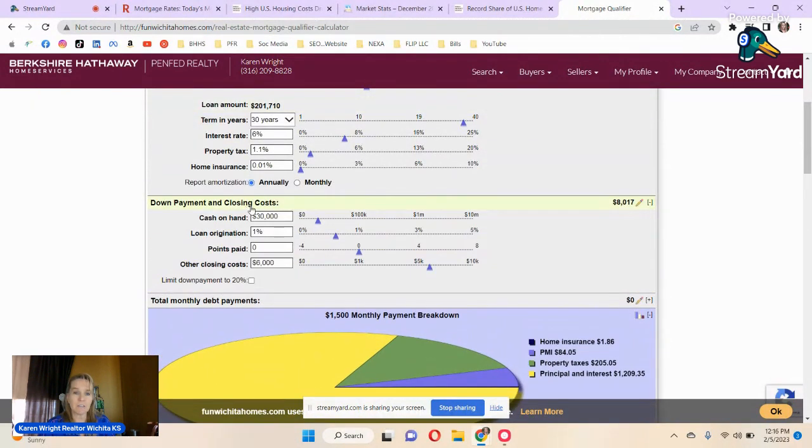Then you can click down here, cash on hand. This can show you your down payment. Let's maybe go 10,000. What I tend to hear a lot of times is people believe it's 20%, but no, you can do 3%, 3.5%, 5%. It just depends on what loan program, whether you've had a house before, whether you're a first-time home buyer, stuff like that. Again, I can talk to you about all those variables.